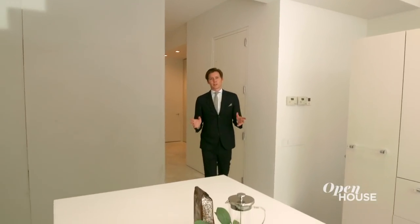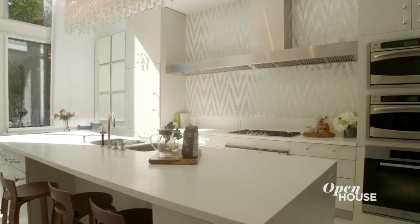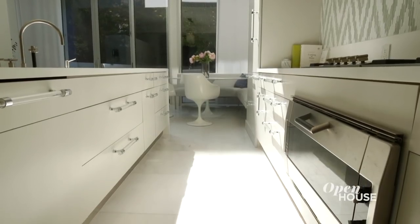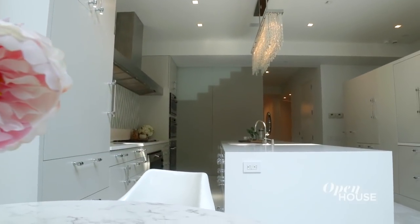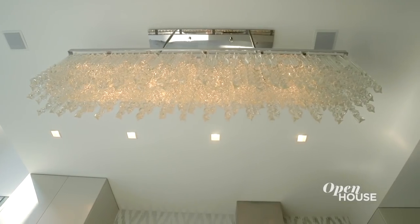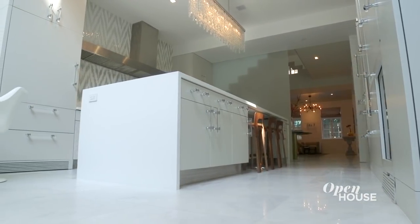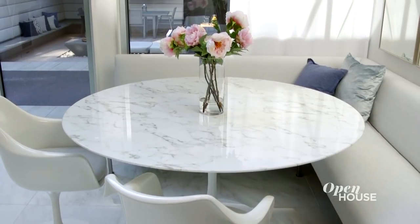Just past the parlor is this incredible chef's kitchen. It has 2 of everything: 2 ovens, 2 stoves, 2 refrigerators. It's really built for entertaining and also daily family life. So you have this waterfall chandelier, a mirrored backsplash, and an oversized Korean kitchen island. And right in the back you have this fantastic breakfast area.